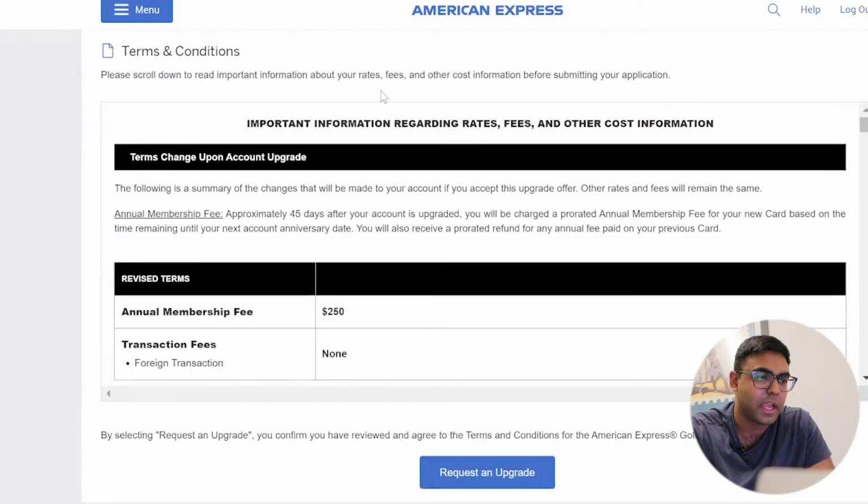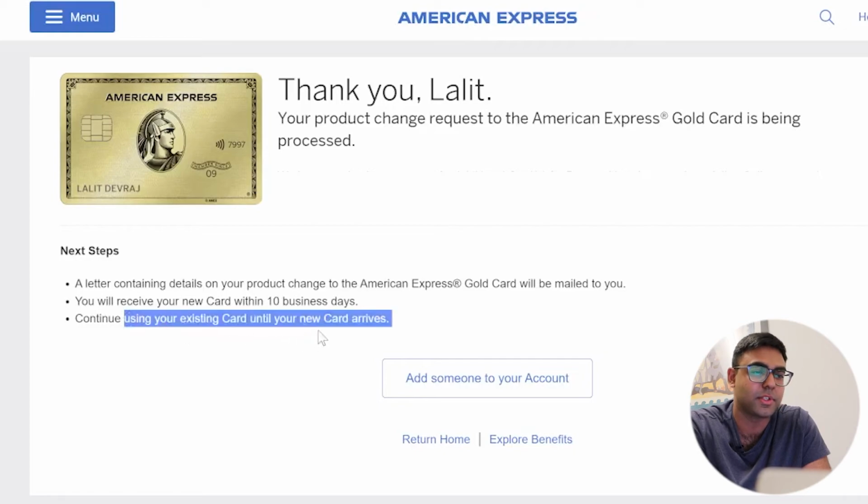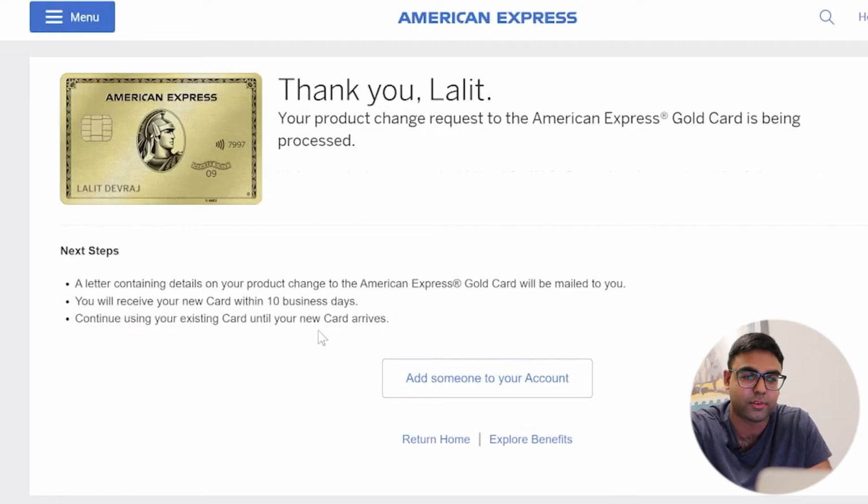So as I go down, there's existing card members that are currently existing that would become Gold card members essentially. And from there, I can just say request an upgrade. Your American Express Gold card is being processed. We've received your additional request for the other additional Gold cards. But like that, you can add someone to your account, and otherwise, that's it. A letter containing details on your product change will be mailed to you. You'll receive a new card within 10 business days. Continue using your existing card until your new card arrives. And it's as straightforward as that.